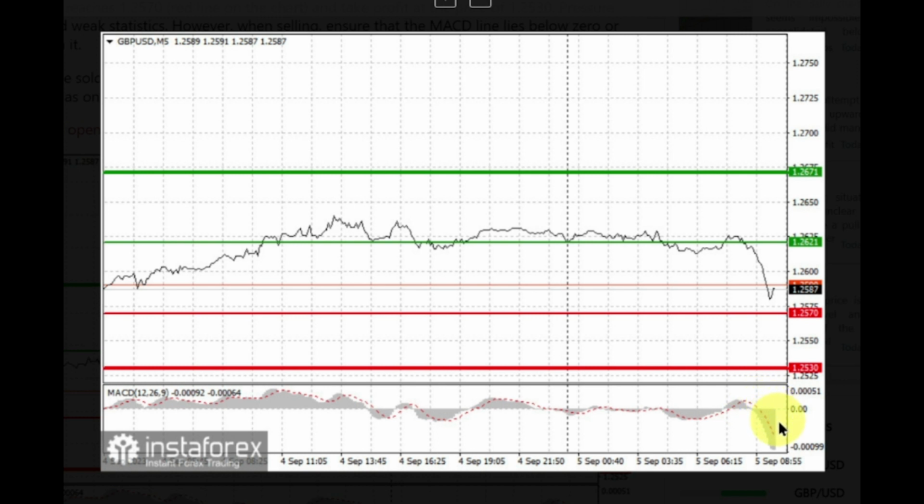Pound can also be sold after two consecutive price tests of 1.2621, but the MACD line should be in the overbought area, as only by that will the market reverse to 1.2570 and 1.2530.